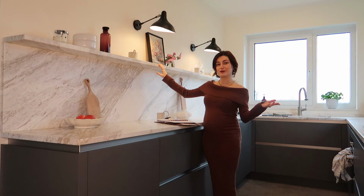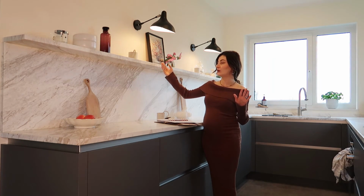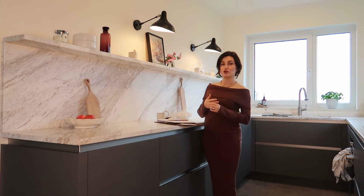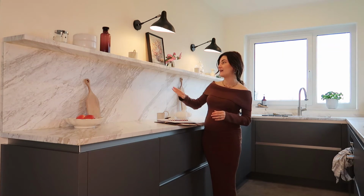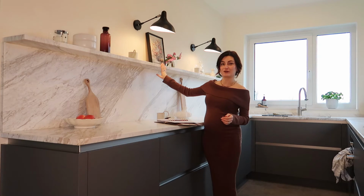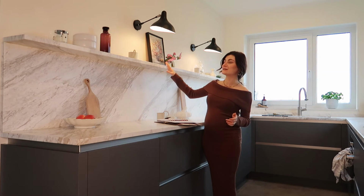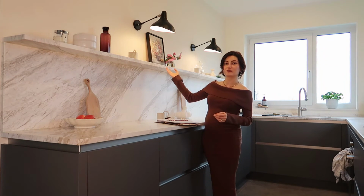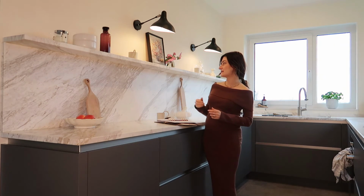To be frank, I actually wanted it to be 5 centimeters longer, but that would have changed the weight balance so much that the brackets that we used would not have been enough, so we decided to stay with the 20 centimeter floating shelf, which is not enough for dinner plates, but is fine for displaying little bowls and vases and stuff like that.